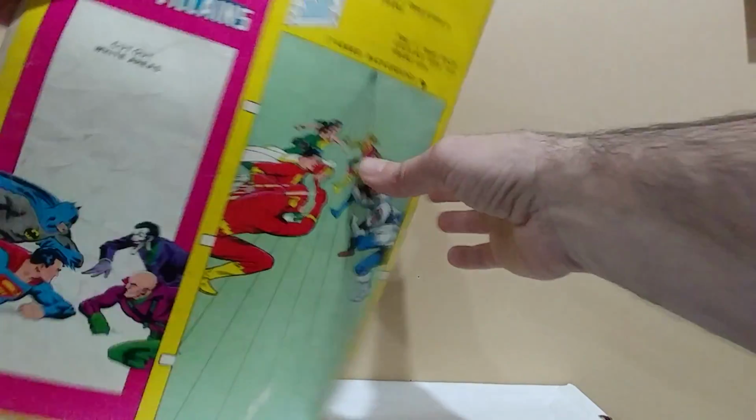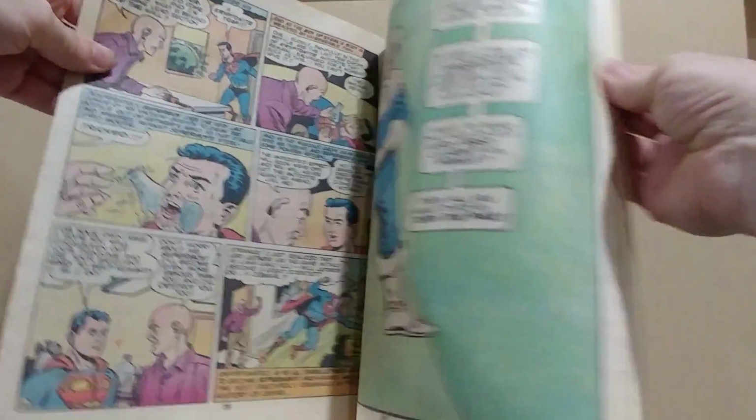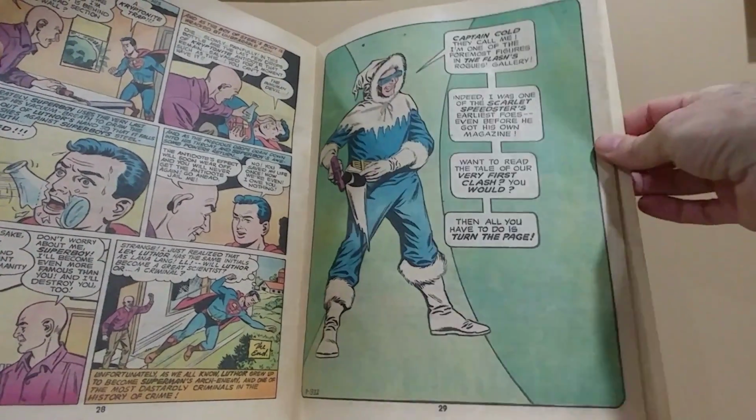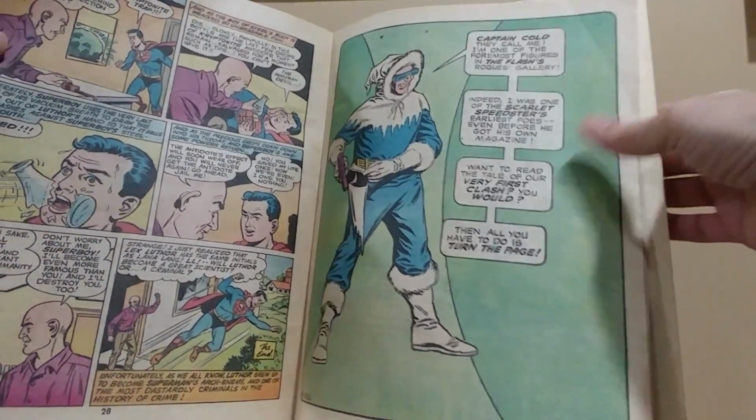Here is the diorama on the back, and what they did here is this is what they meant by pinups. Before each story, Neal Adams would do one. Here's Captain Cold, and he did that throughout for every one of the villains.